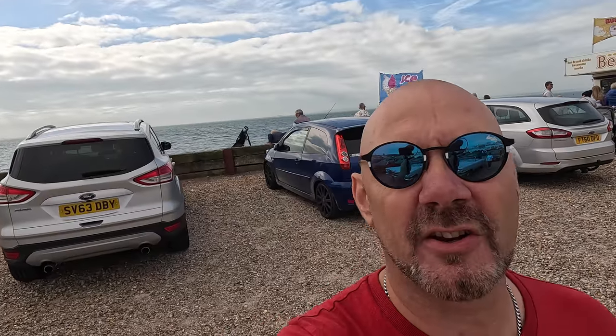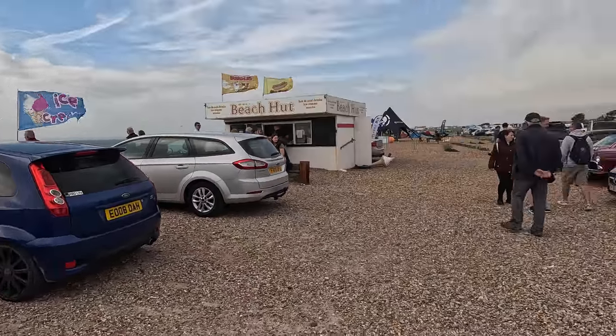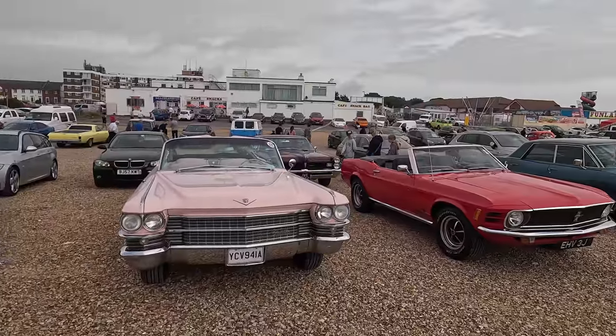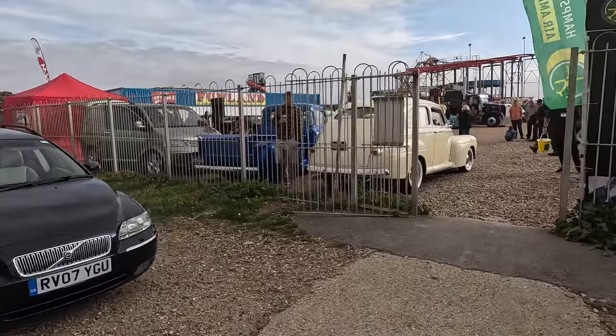Down to Hayling Island Hot Rod Meet, and we're in my Fiesta ST, and actually there are a couple of cars in the car park that you don't find in normal car parks. Really cool American cars.